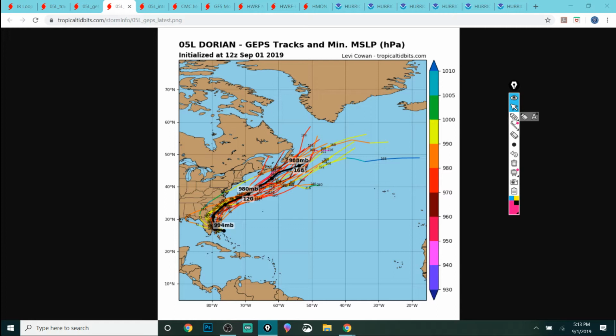Like on this map, Dorian would only be about this big, and compared to other hurricanes, it's just not a very big system. And that's why we've had so much uncertainty with the system. We didn't know if it was gonna hit Florida, if it was gonna go off to sea, if it's gonna hit the Carolinas, if it was gonna be a Category 1 or a Category 4 or a Category 5 or a Category 3. There was just so much uncertainty.